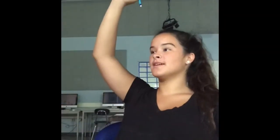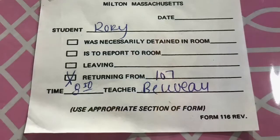Exactly what I didn't want to happen. Well, how are you going to get it out? Excuse me, it got stuck in there. Can I please go to the Take 5 room?